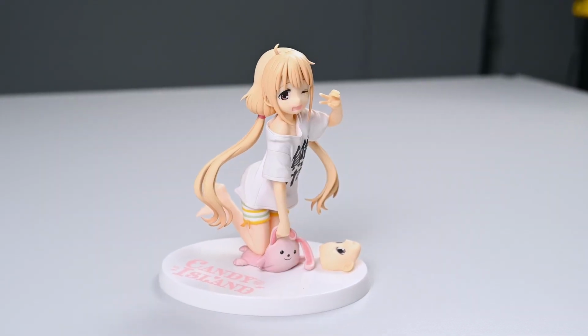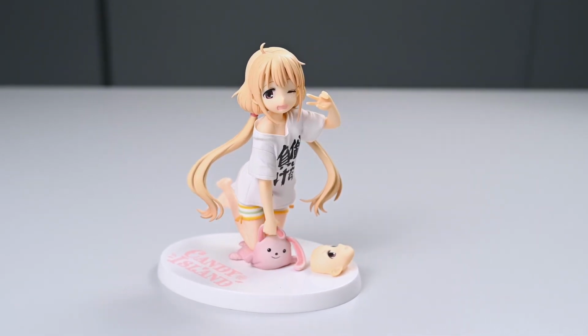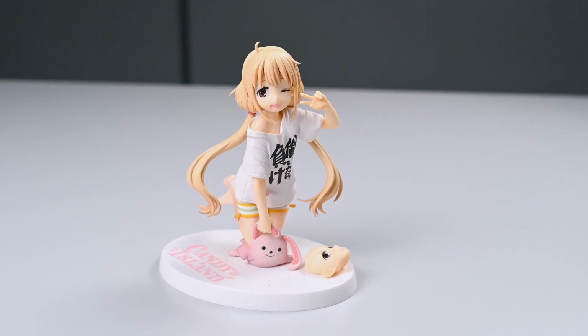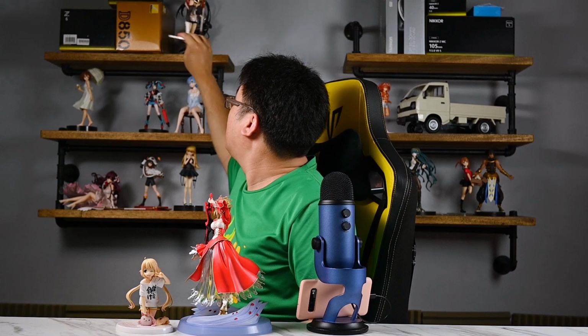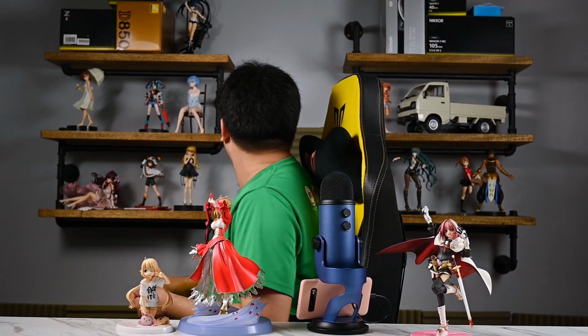We have this figure from Idolmaster Cinderella Girls, also by Kotobukiya. I don't remember her name. This sleepy girl over here. She is always sleeping. Yeah, Futaba Anzu, I think. Futaba Anzu. And one more figure behind me. Alright, this is Amakuni's Astolfo from Fate Grand Order or Fate Apocrypha. What else do I have here? Yeah, I think that is about it. So, there are 3 figures here on my desk.